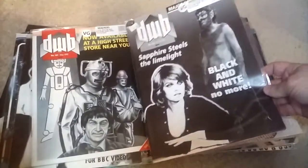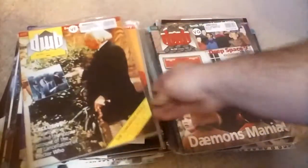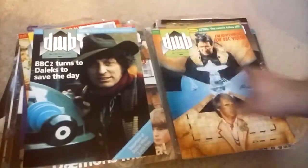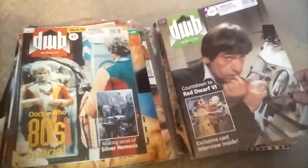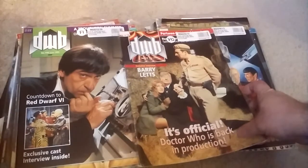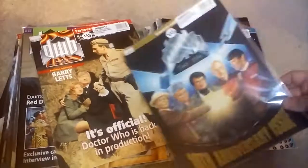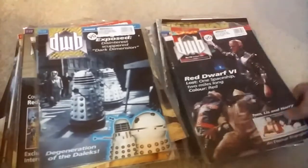So issue 100, 101, Sapphire and Steel, 106. So, you know, they were still covering Doctor Who, but like I said, there was less to cover. Red Dwarf. It's official. Doctor Who's back in production, 1993. Well, not quite. 10th anniversary issue. Degeneration of the Daleks.